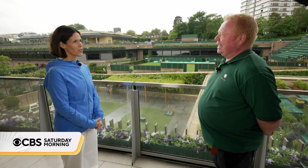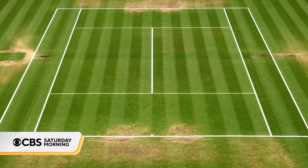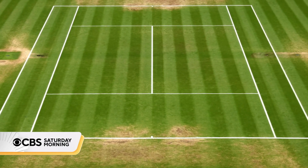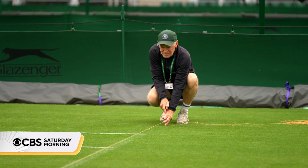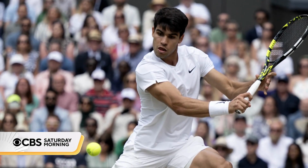what is that like for you? Yeah, it's pretty tough. We're kind of watching the feet rather than the rackets. We know that we're going to lose grass cover as the championships go on. And while there's no way to avoid it, Ferguson says the level of wear and tear and play comes back to preparation.